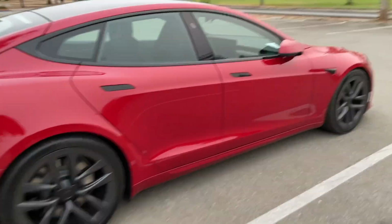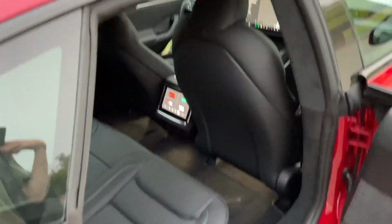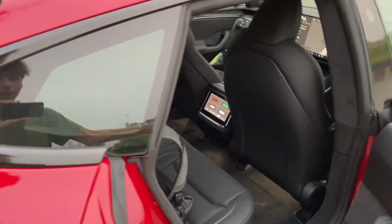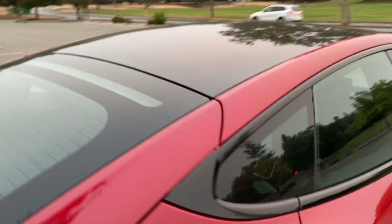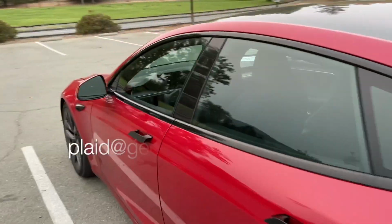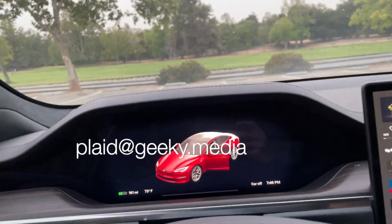Alrighty, so that's gonna conclude the short intro and overview of the Model S Plaid. Again, if you're interested, definitely contact the email that's on your screen. And there is one more thing that I wanted to show you.